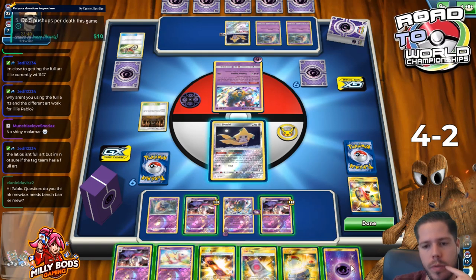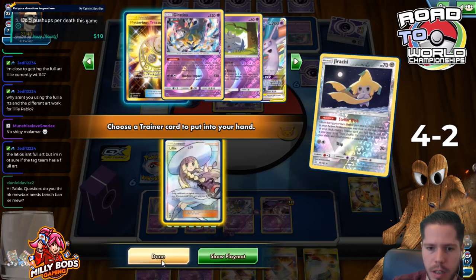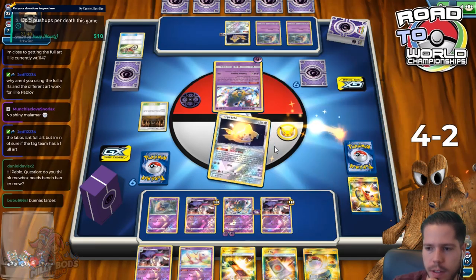Okay, so definitely attaching, well, I guess I'll Stellar Wish as well. Grab the Lily for next turn, that's really good.